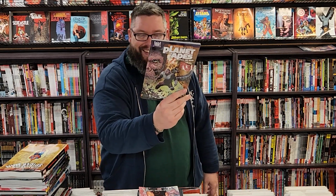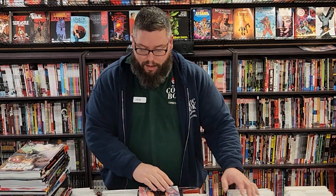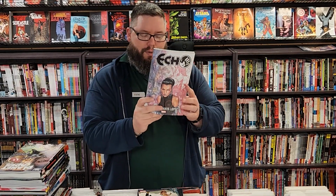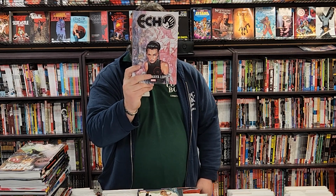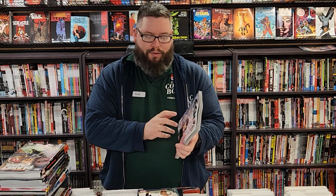We have Planet of the... So many trades. We have Planet of the Apes, Fall of Man. This is 1 through 5 of the 2023. I didn't know they just called it Fall of Man. Echo, this is cool. She's got her own volume here. Collecting a bunch of old Daredevil stuff predominantly. That art is so good, man.